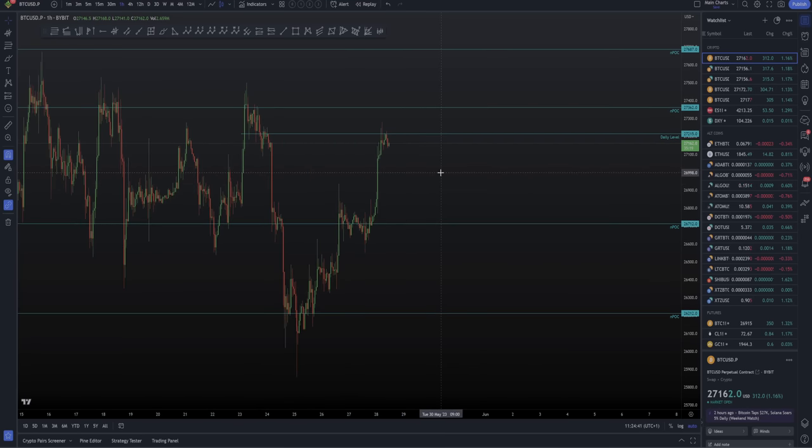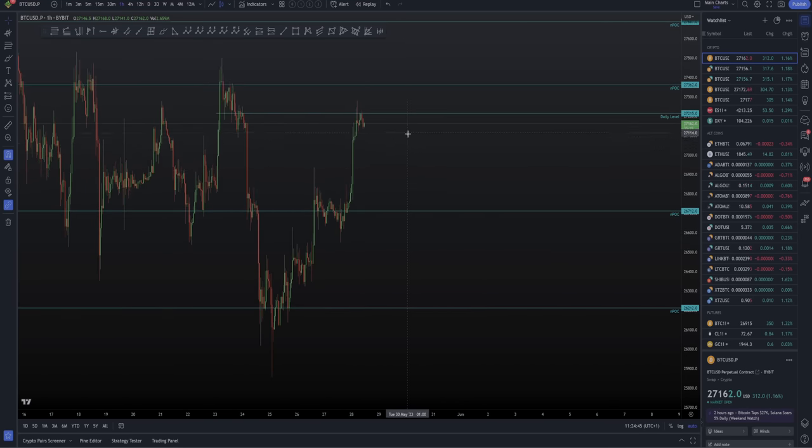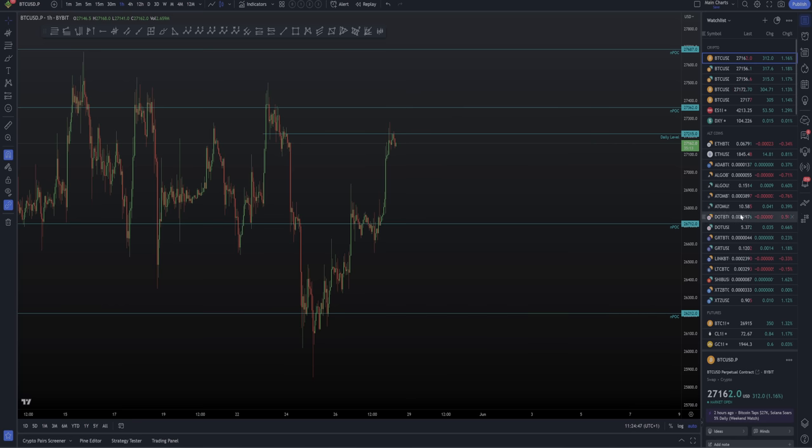Moving back over to Bitcoin here. Okay, as I've reminded you of the altcoin opportunities right now, I truly believe this, whether it's up or down, right? You can long, you can short altcoins just as you can long and short Bitcoin.